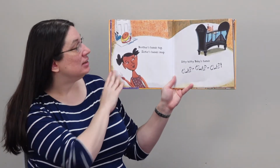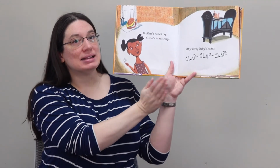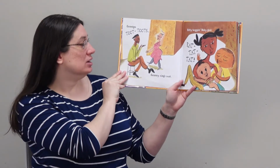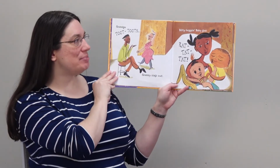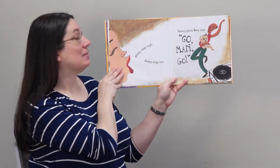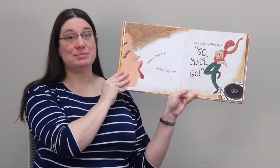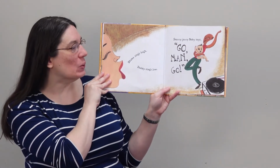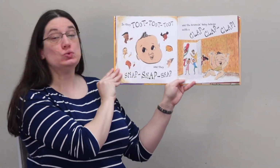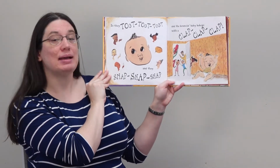Brother's hands tap, sister's hands snap, itty bitty baby's hands clap, clap, clap. Grandpa toot toots, granny sings scat, biddy boppin' baby goes rat tat tat. Mama sings high, daddy sings low, snazzy jazzy baby says go man go. So they toot, toot, toot, and they snap, snap, snap, and the bouncing baby bebops with a clap, clap, clap.